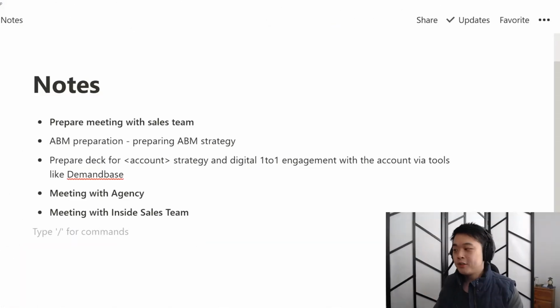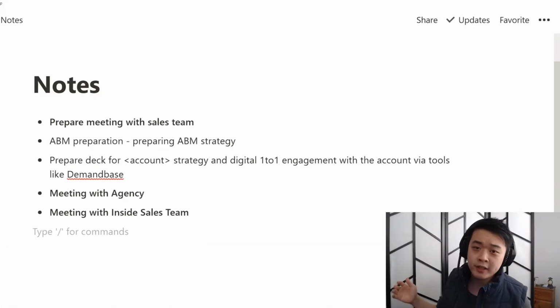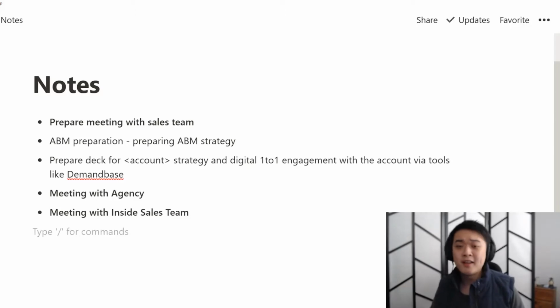Okay, so back to my notes page. It's now 11:30, and I have my second meeting, and that is with an account team. An account team for me might be different definitions, but within sales, you have different types of salespeople. An account team actually focuses on specific accounts, or maybe just one account. In this case, they focus on one account.